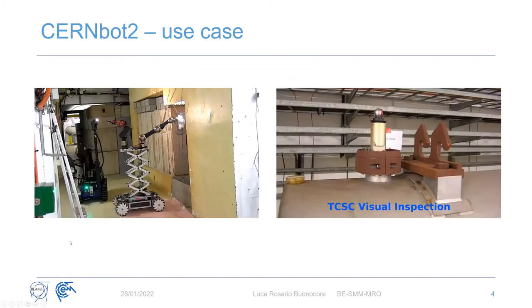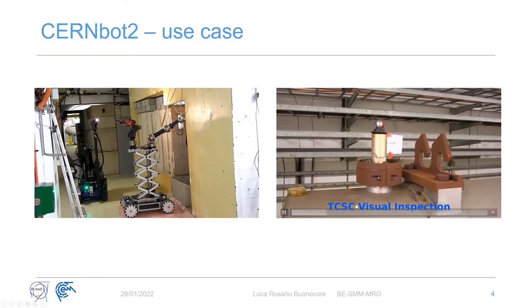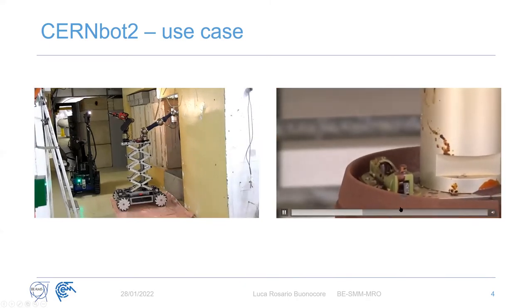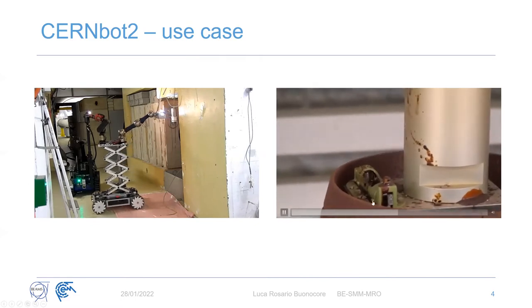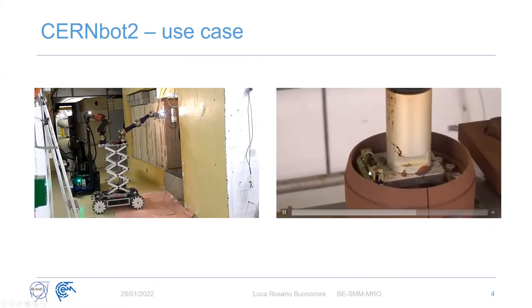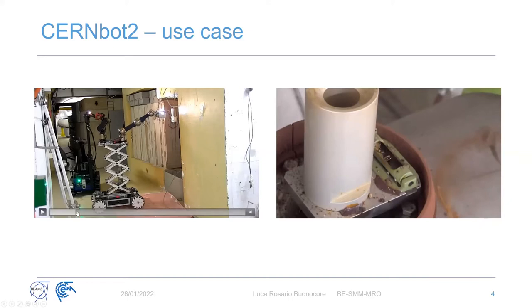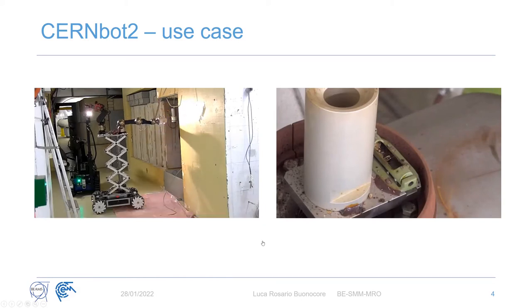Just some use cases. As you see, this is the robot, the SEMBOT 2. In this TCC visual inspection, the behavior is not clear because this is the camera on board the robot, and the area was quite hot. With this lifting system, it was possible to raise the camera until we had a good point of view in order to understand if this alignment system was not working and why. So it was possible to inspect the system from a high point of view. In this other video, you can see the behavior of the robot. Also this is a visual inspection, in this case an inspection of the end of the pull target area.